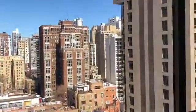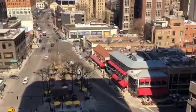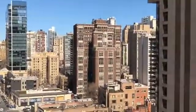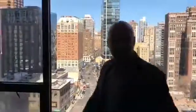And check out these views, guys. Look at these views. Wow. Our family goes to Carmine's restaurant a lot. There's Tavern on Rush. There's Maple and Ash over there. See the roof? Such a great area. We love coming here, and you will as well if you make this your home.